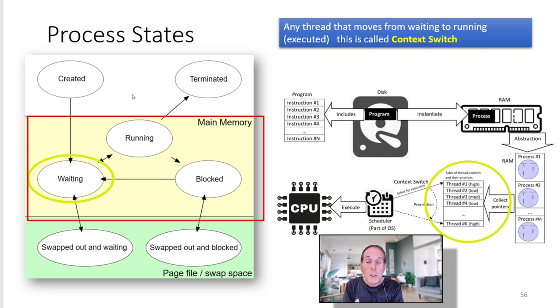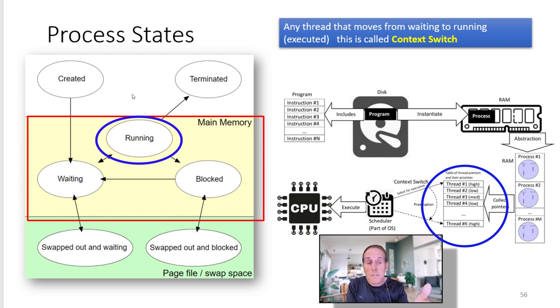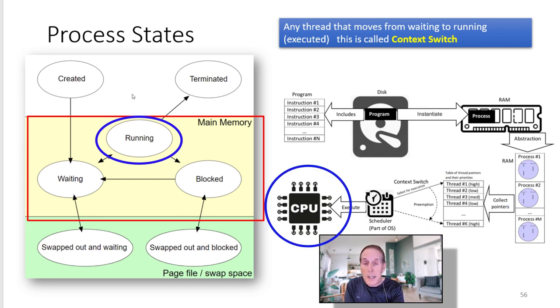When you move from waiting to running, this is known as context switch. Look over here to the other graphic. When the thread is moved from the waiting state to the execution state, this is known as context switch. So anytime a thread is executed, that's a context switch. We're going to see Process Explorer and Process Hacker will show us that very important metric.